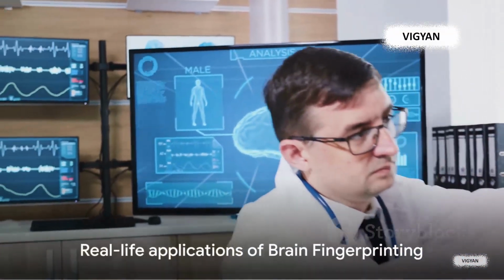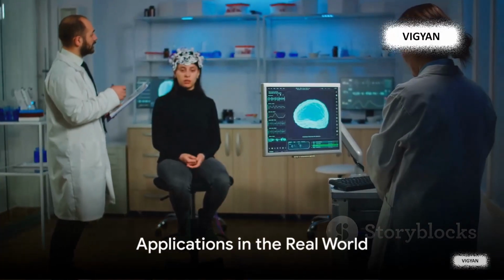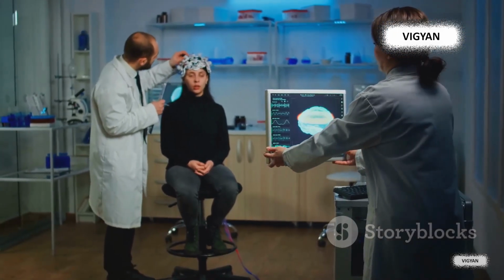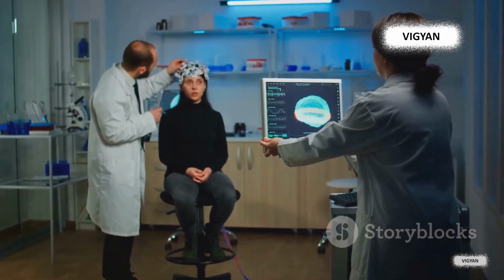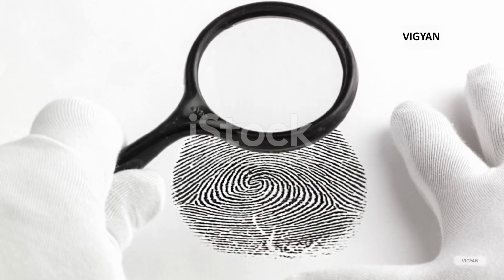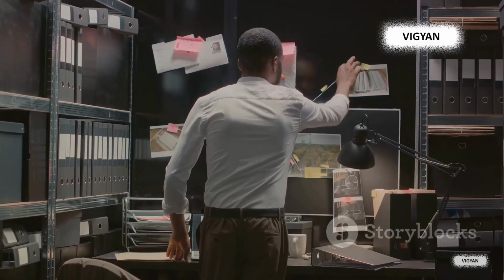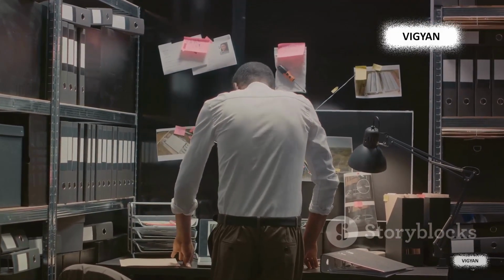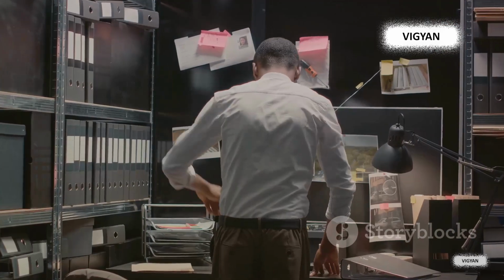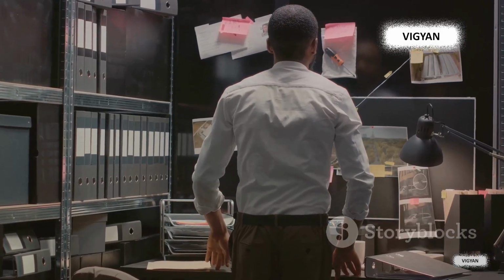Now, let's explore some real-life applications of this technology. From solving crimes to enhancing security measures, brain fingerprinting has a wide range of intriguing applications. Let's dive into some of them. In the realm of forensic investigations, brain fingerprinting can be a game changer. Imagine detectives being able to determine whether a suspect recognizes crime-related details that only the perpetrator would know. By measuring the brain's response to these details, investigators can garner crucial evidence that could lead to the truth.